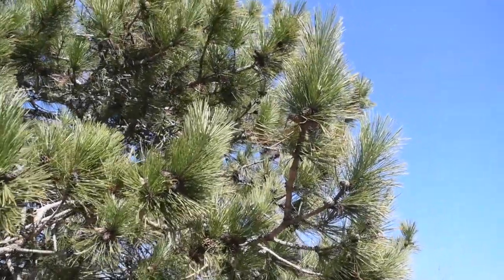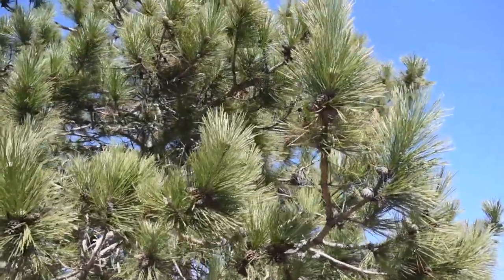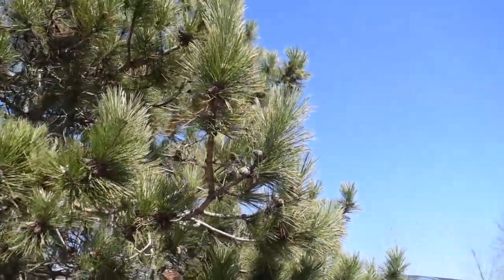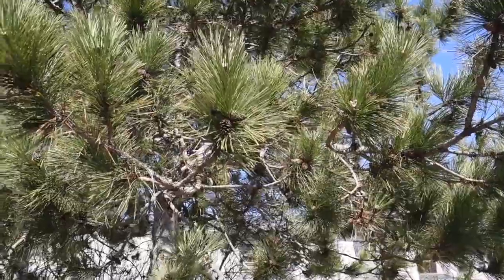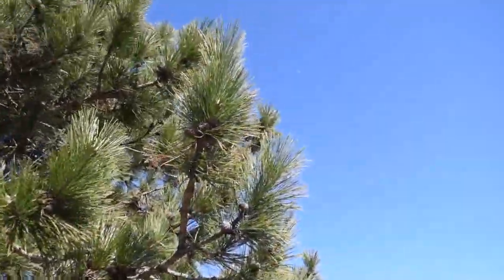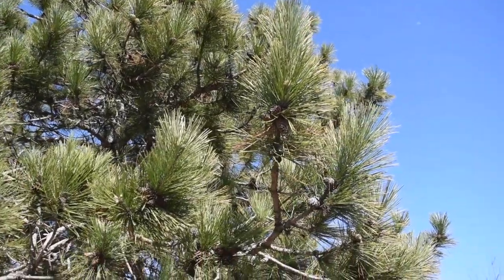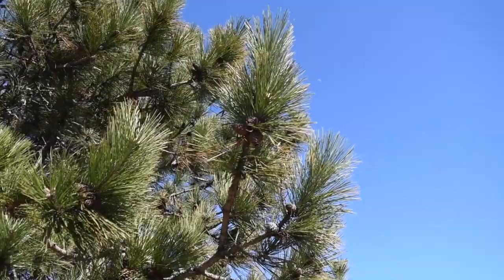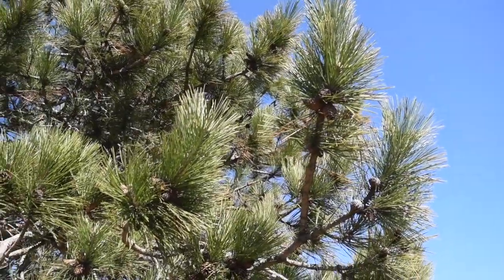All right guys, let's get a closer look at this red pine here. Again, this is a cultivar. It's not a wild type tree, but it displays all the things we're looking for in red pine. We can see those cones that are persisting on the branches for a couple years, and we can see those longer, really brittle looking needles. I'll give you a closer look at those here in just a second. So there's your red pine, Pinus resinosa.